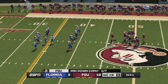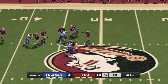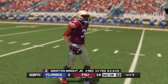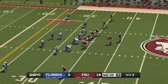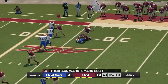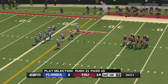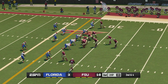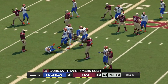Down, and they need to get it down to the 35. They come out in a 5-wide set. Fires quickly, and he's got his man. He's tackled around the 34-yard line. Florida State is up 7. He might have a chance. And now he pitches it. And they get nice yardage on that run. They're about 4 yards away here on second down. After a decent run up the gut.